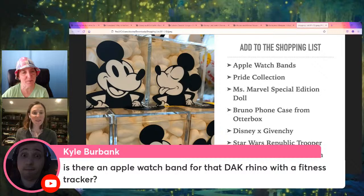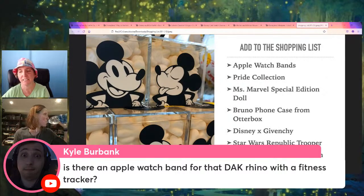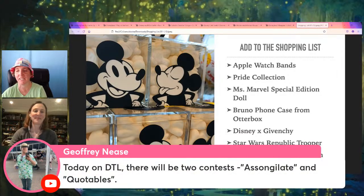And if you don't know what Kyle Burbank is referencing here with the Jack Rhino Apple Watch Band, check out Laughing Place. We talked about the fitness trackers for Animal Kingdom rhinos, so don't miss out on that.